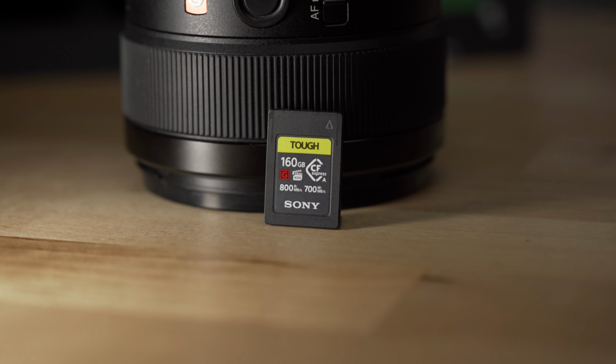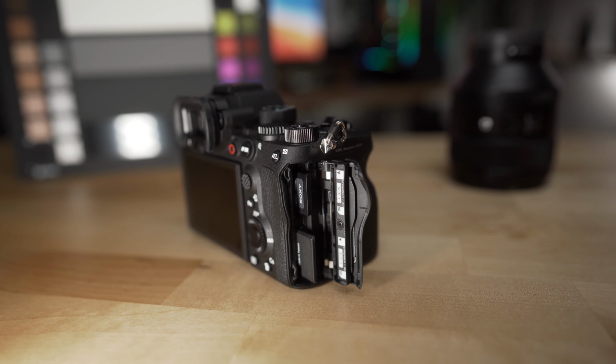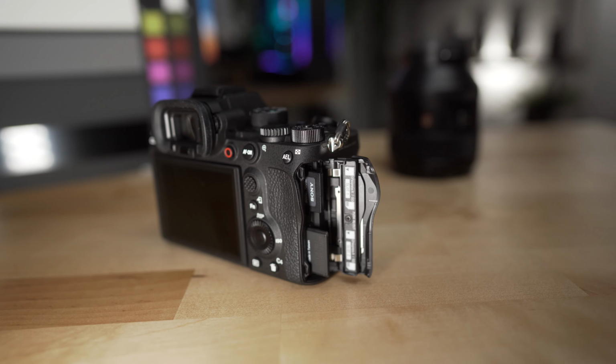Just like the Sony a7S III, this camera does have dual card slots with SD card as well as a CF Express Type A. Now with the CF Express Type A, that's gonna unlock a couple video features as well as be able for you to clear that buffer extremely fast.